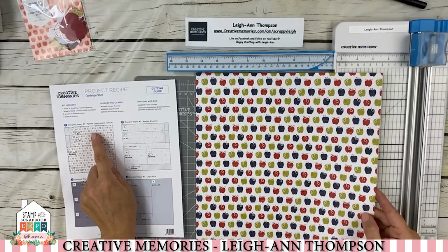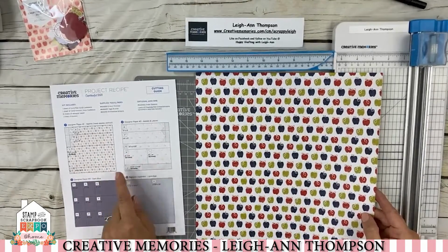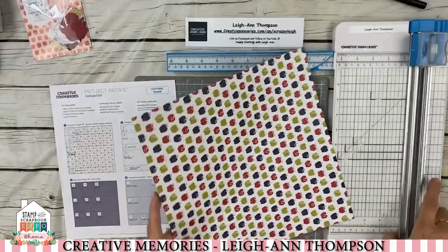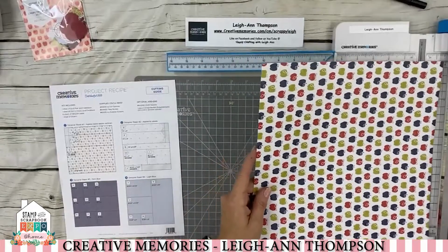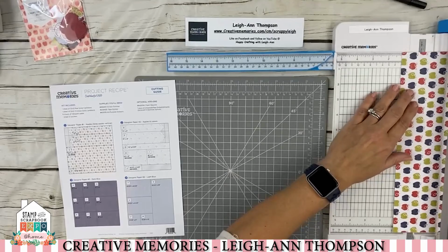So if you look at your cutting guide with me, I like to start at the longest piece first and then progress up. So at the very bottom where it says 12 by 1.5, I'm just going to turn my paper in the cutter, knowing that I want the 12-inch length, and measure all the way to 1.5.